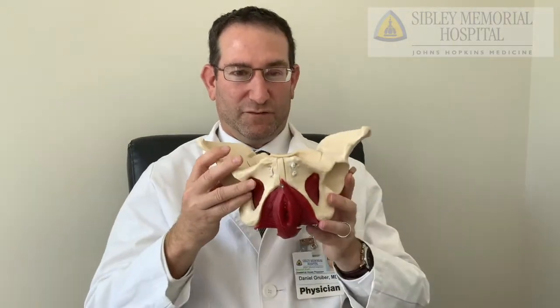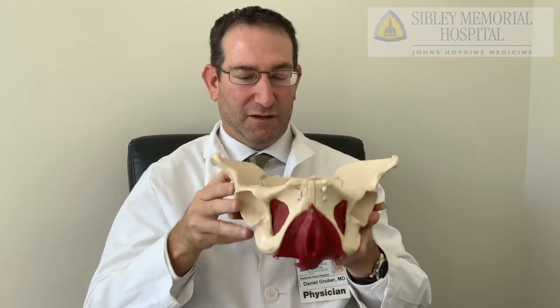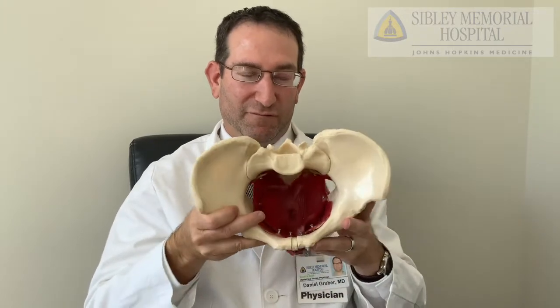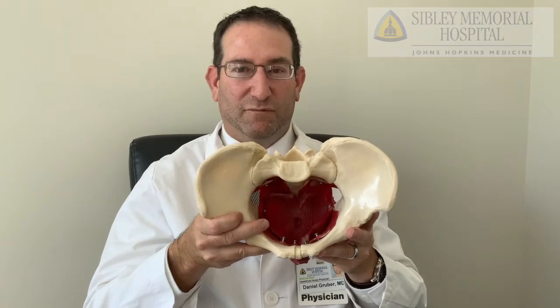Question number 11, what can be done for levator ani syndrome? Levator ani syndrome is more of a pelvic floor spasm, is a better way to think about it. So if you have the pelvic floor muscles, so for example, this is the pelvis right here. There's the muscles you can see inside and from underneath here in the red. So there's a lot of pelvic floor muscles, and some of them or many of them can be spasmed.